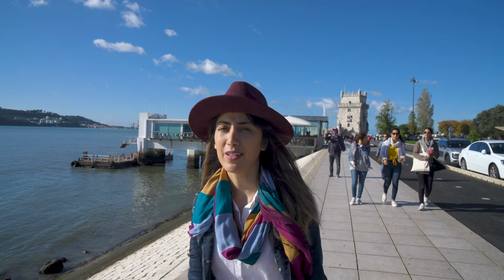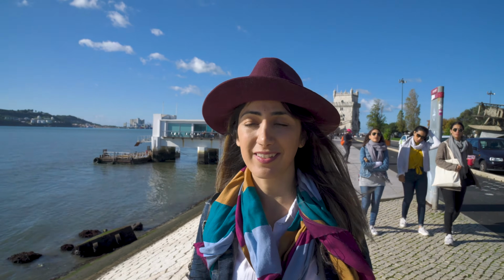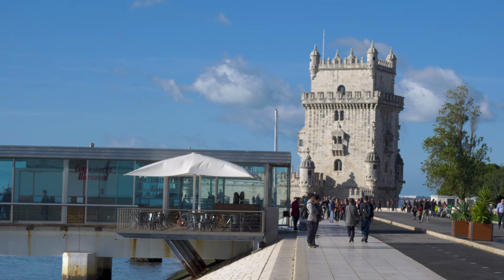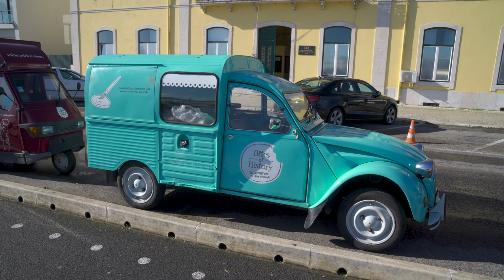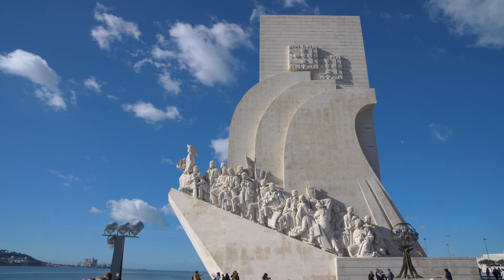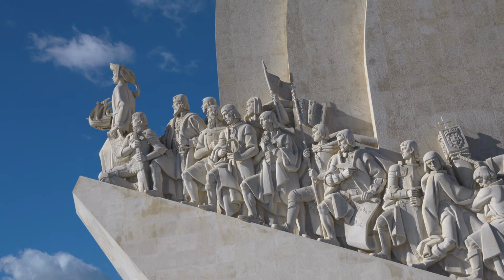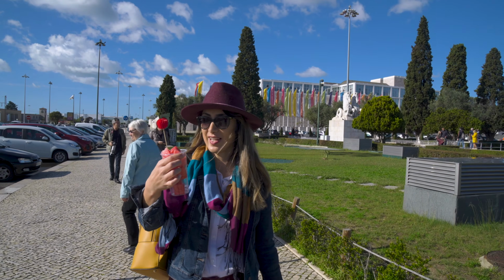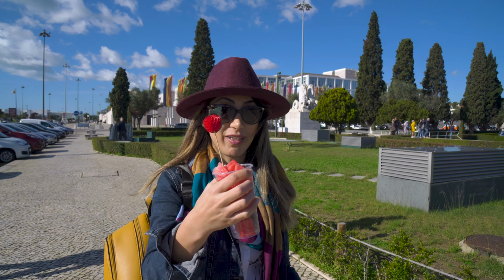Even though there are some people, I assume during the summer here should be fully packed. But now it's November. It's not cold. I mean, it's really good. I am enjoying it. I can't believe that in November in Europe I feel hot and I need watermelon to cool me down.